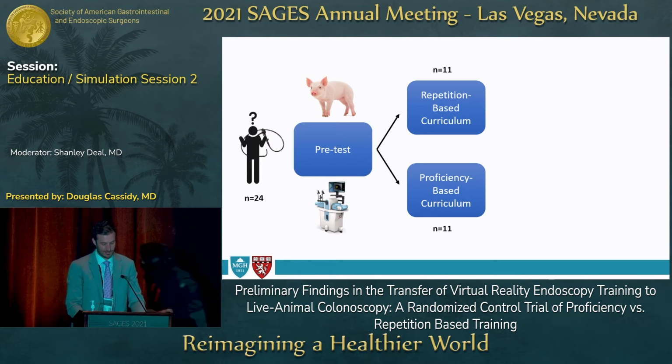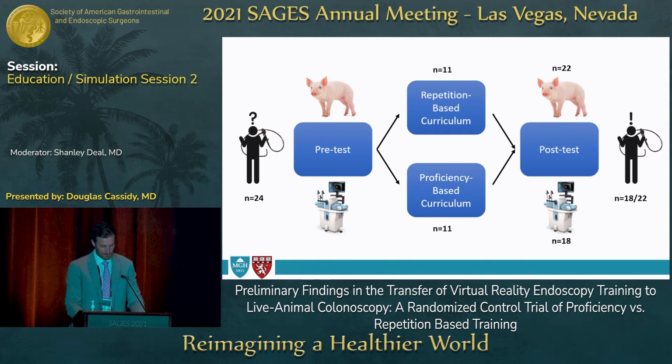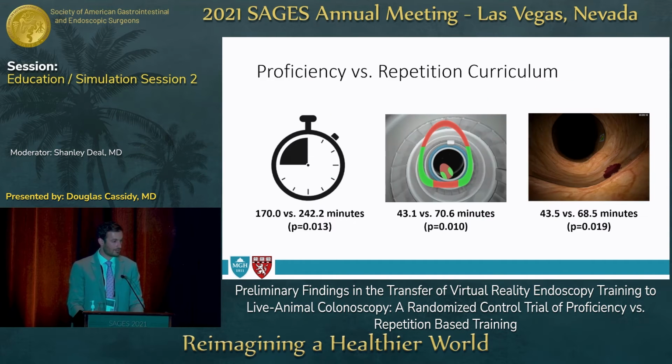All the participants then underwent post-tests consisting of a repeat FES exam as well as repeat endoscopy and colonoscopy with a GAGES assessment, once again scored by an expert endoscopist who was blinded to the curriculum group that the participants were assigned to. During this period, there were 2 dropouts, 1 from each arm, and 4 participants, 2 in each arm, who are currently pending final FES testing. All in all, 11 inexperienced endoscopists were randomized into each curricular group.